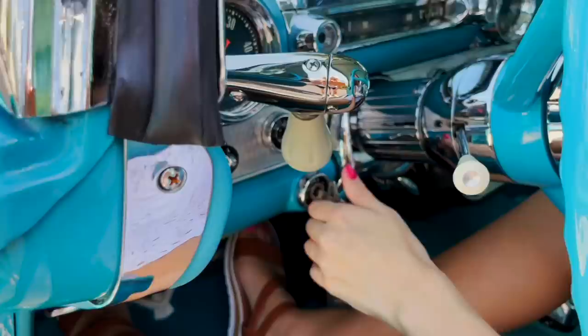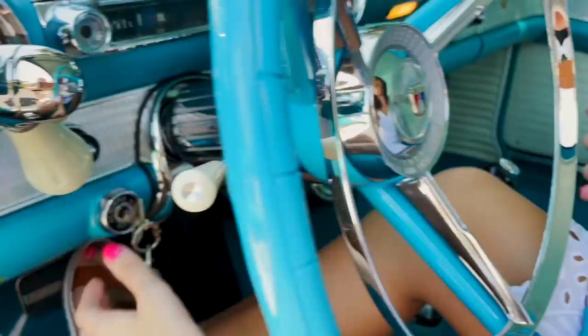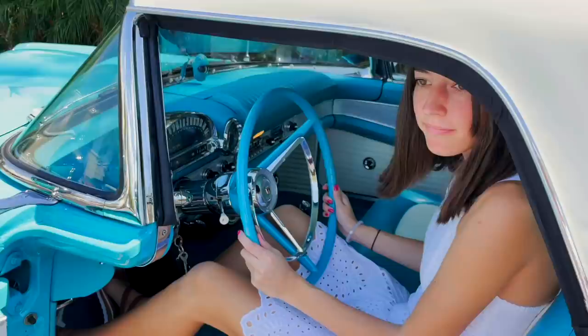So one thing as well, we're going to put the key in, but you do have to have the car in neutral. So put the foot on the brake, put the car in neutral, and then we'll just turn the key over and it starts right up. All right, so let's go for our test drive.